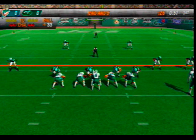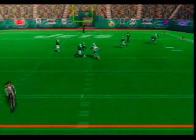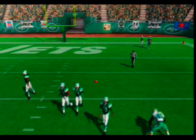Number nine, looking to pass, lines up with five wide receivers. Gets rid of it. Drops the interception. Laid it up a little too softly that time. The intended receiver on the play.